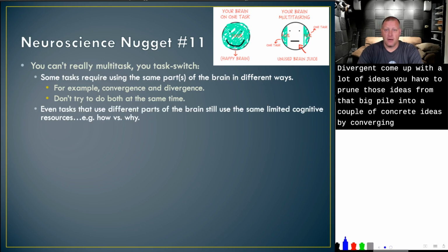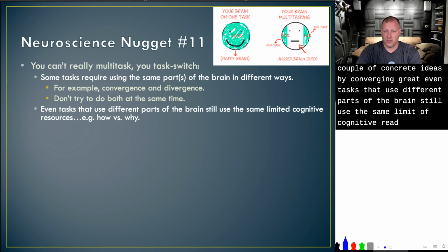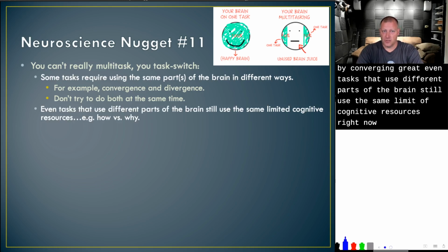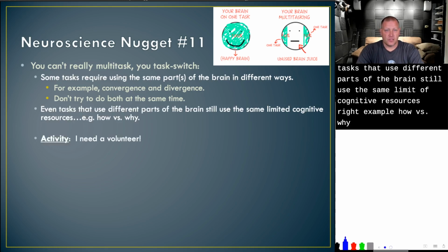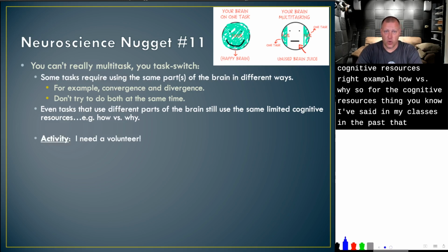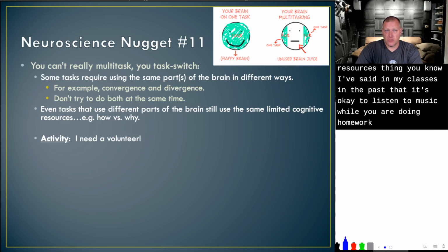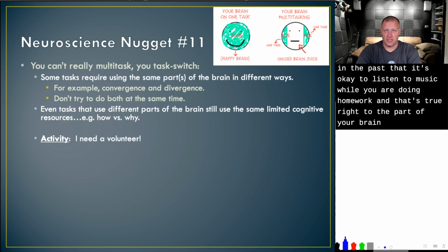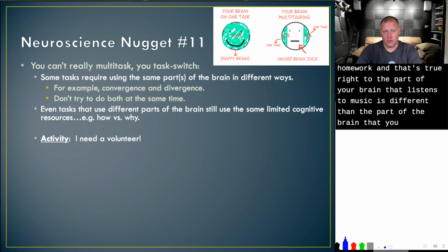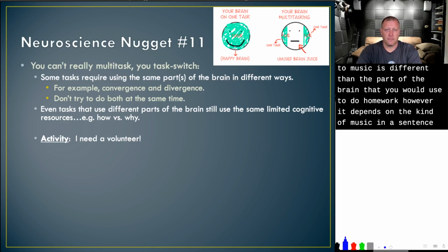Even tasks that use different parts of the brain still use the same limited cognitive resources. Example, how versus why. So for the cognitive resources thing, I've said in my classes in the past that it's okay to listen to music while you are doing homework. And that's true, right? The part of your brain that listens to music is different than the part of the brain that you would use to do homework. However, it depends on the kind of music, in a sense, right?